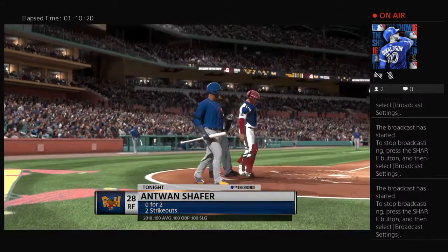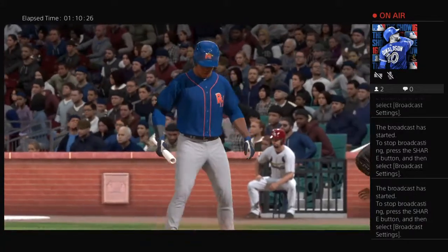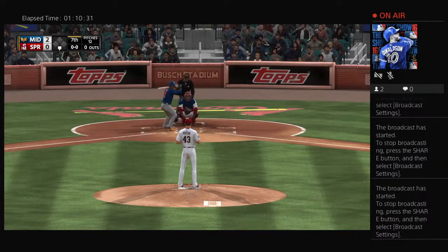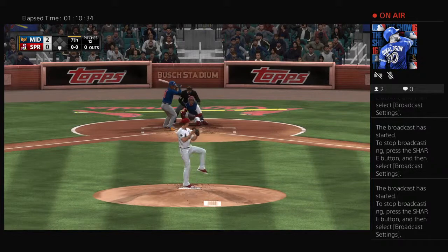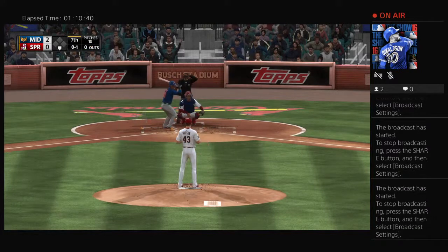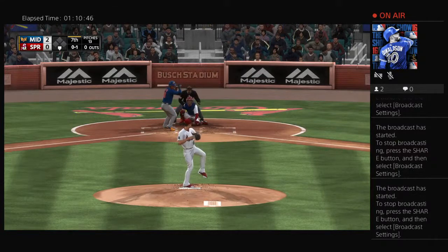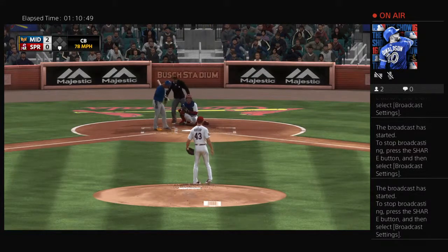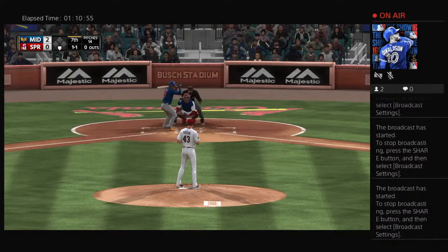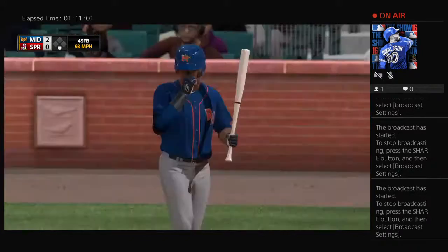Stepping into the box, Antoine Schaefer. He'll start the 7th in what's been a fast-moving pitcher's duel to date. Here comes the first pitch. Takes a knee-high fastball. And a curveball that time that broke too low. Fastball down near the shoe tops.